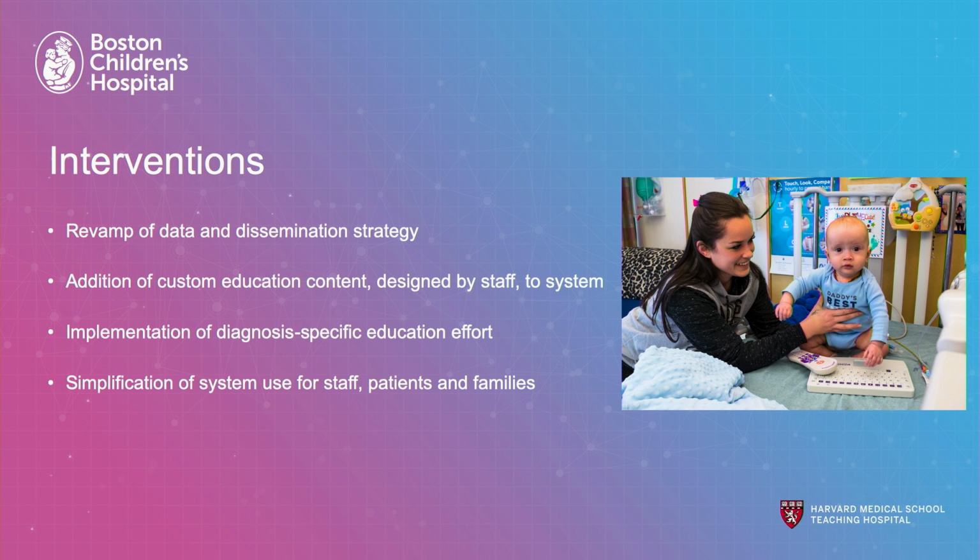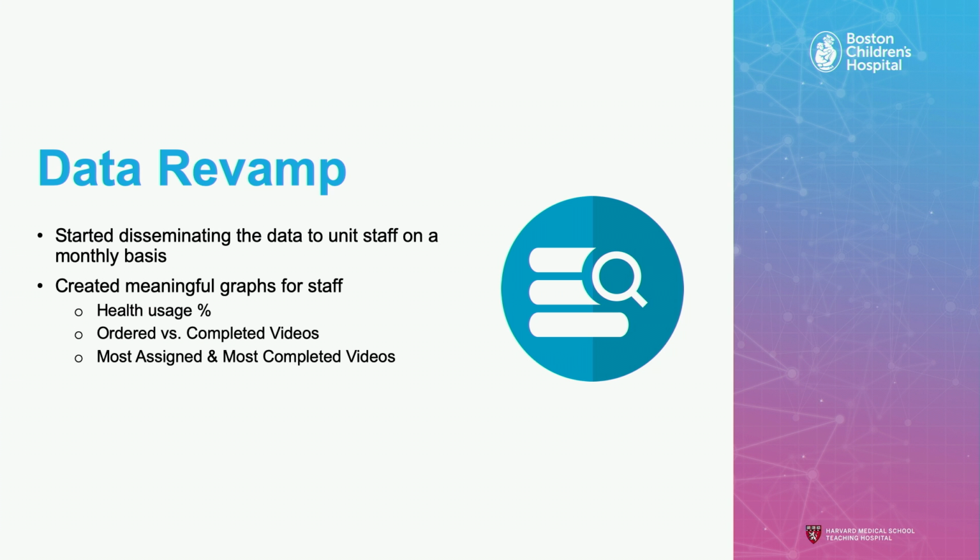They also focused on the addition of custom video. We know, especially in pediatrics, there are gaps in education, and as Boston Children's is very specialized, they see a lot of unique patients. So how can they create custom videos that become meaningful to the nurses prescribing them and the patients watching them? And with that, focusing on some disease-specific, diagnosis-specific education. And the last thing we focused on was how we can simplify the system for staff, patients, and families to use.